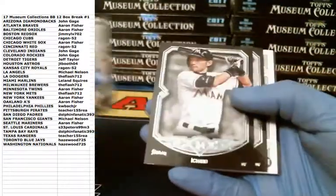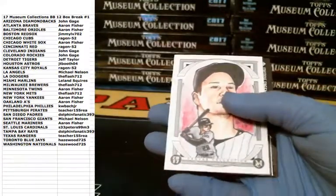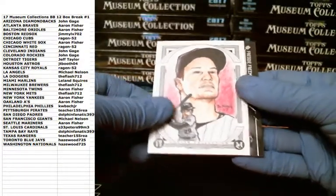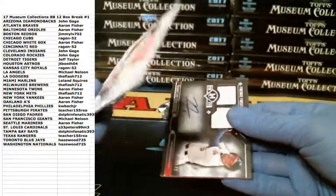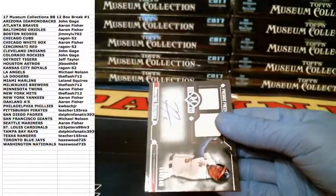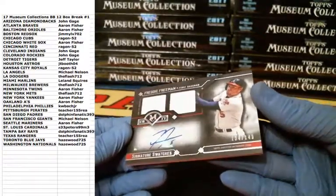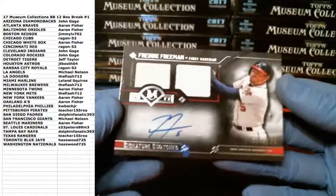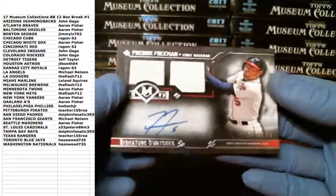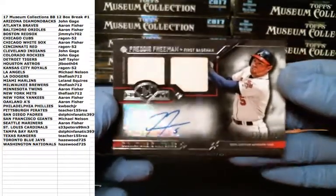Back to Troy Tulowitzki, Ichiro, Cespedes, a sketch of... is this Trevor Story? Nolan Arenado. Nolan Arenado sketch, Rockies. And going out to the Braves, 134 of 149. Bat relic, signature swatches. Freddie Freeman, Braves, going out to Aaron Fisher.